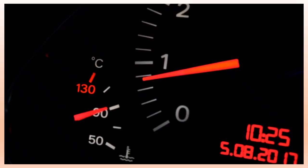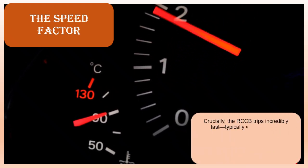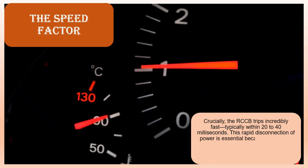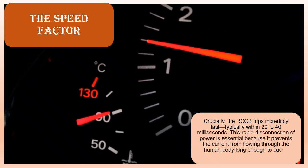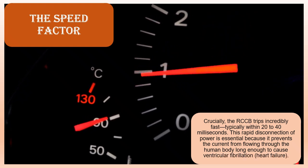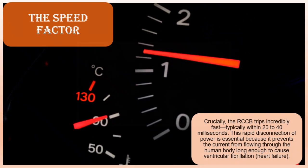The speed factor. Crucially, the RCCB trips incredibly fast, typically within 20 to 40 milliseconds. This rapid disconnection of power is essential because it prevents the current from flowing through the human body long enough to cause ventricular fibrillation, heart failure.